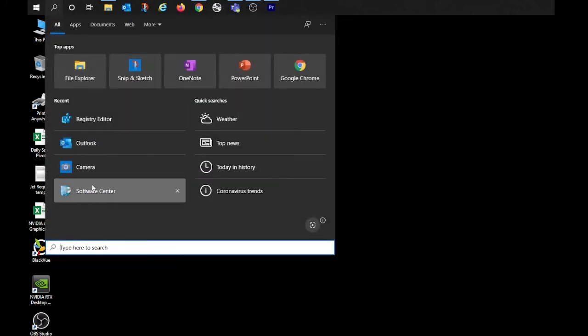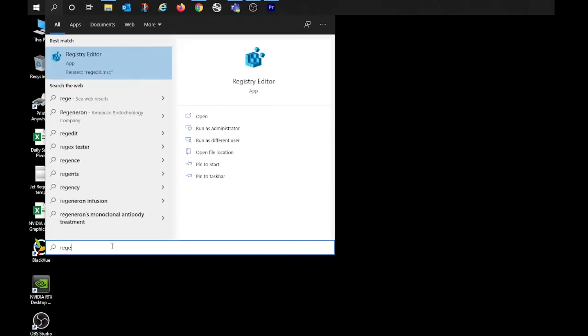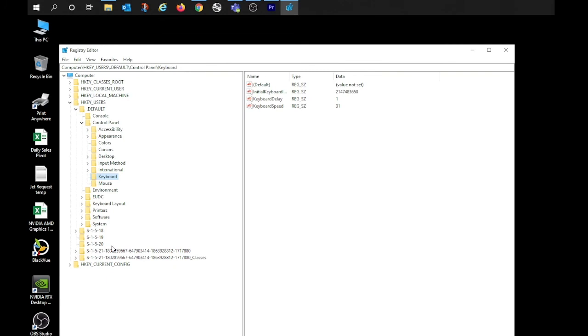Jump up here to the search bar and type in regedit. Hit enter to open the registry editor. Now, I've already made this change, so of course it's bringing me back to the same location it was in, but you haven't, so you'll need to navigate there. Click on HKEY_USERS, Default, Control Panel, Keyboard. And the change we're making is to the keyboard initialization.